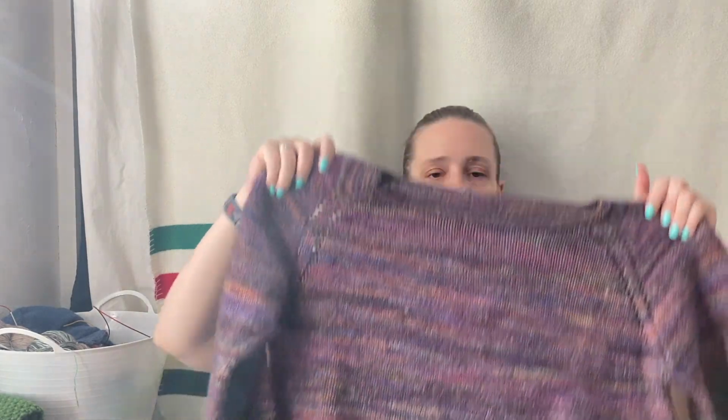I made this in Malabrigo Rios yarn and the colorway Kegwai, and I'm not sure how well it'll show up on camera, but I started to run out of yarn and bought another skein when I was working at the very end of the sleeves. So the sleeves have a slightly more green version of this colorway. I tried to fade it in, and there's a lot of cat hair on these, I'm sorry. I don't think it looks super, super bad, but you definitely can notice it.